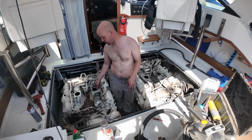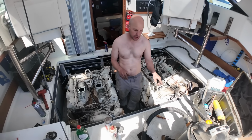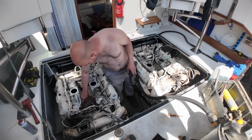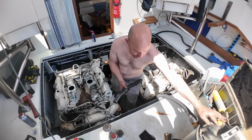Alright, so what I've been doing, I've been prepping all the gaskets so that we can properly seal them up so we can jet wash. But before we jet wash, I'm just giving the engines a hoover. Because in the valleys down there, it's all full of flaky paint and trash. Just give it a quick hoover.